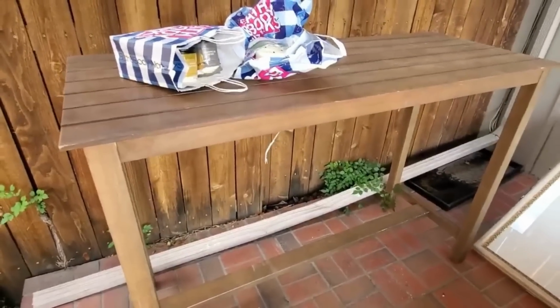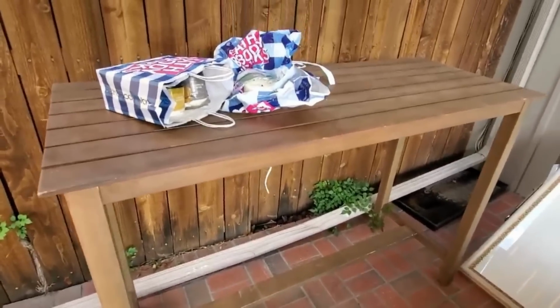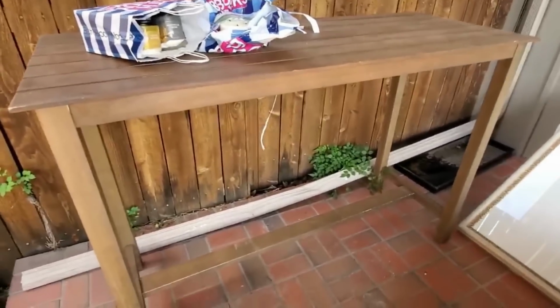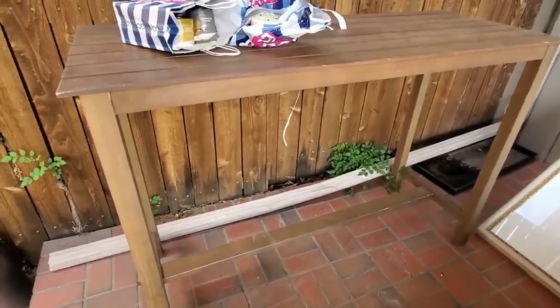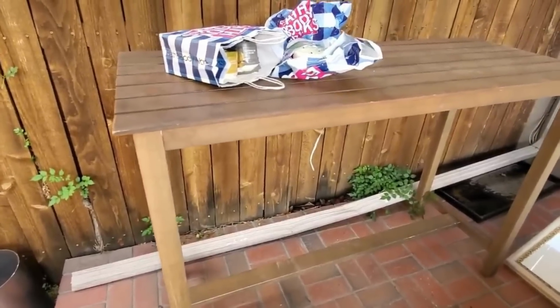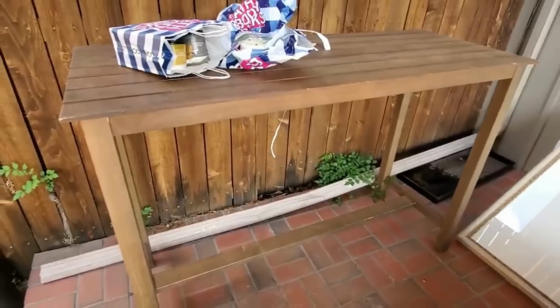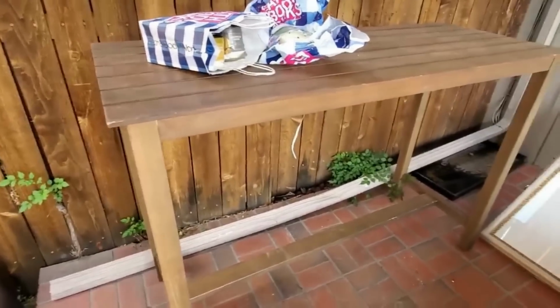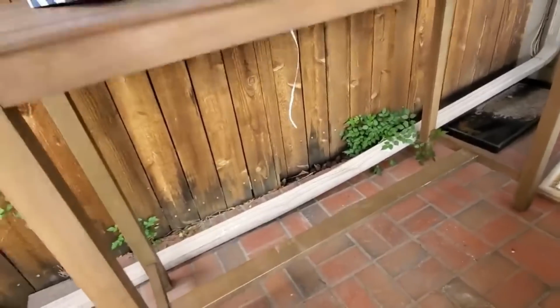I can use this as my little table outside to film the items, like the candles. And maybe I can find some bar stools that will go super cute with this. And then I'll keep this back here in my little courtyard. Yeah, I'm totally loving this table. I think it said, when I looked it up online, actually, I have the paperwork right here.